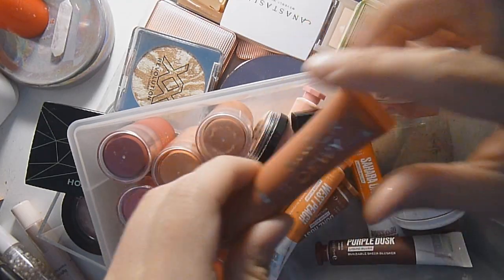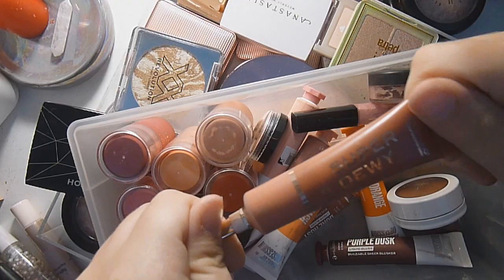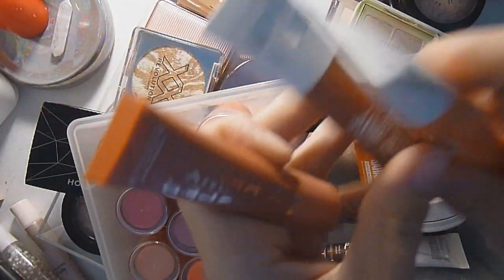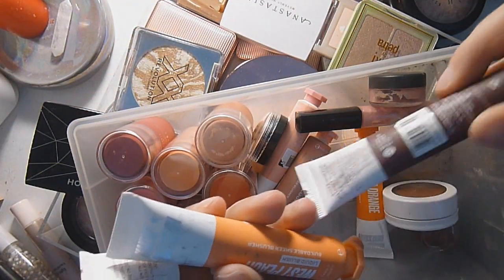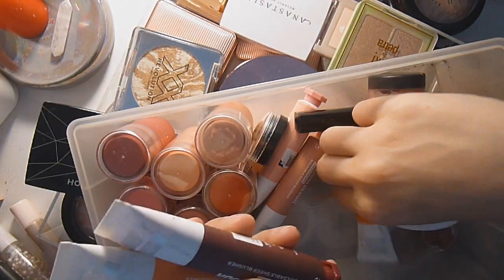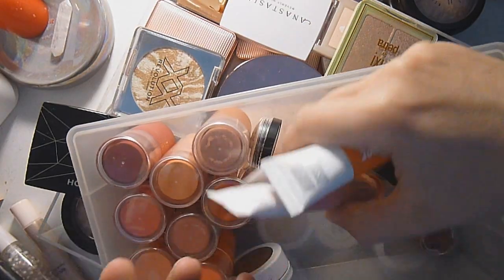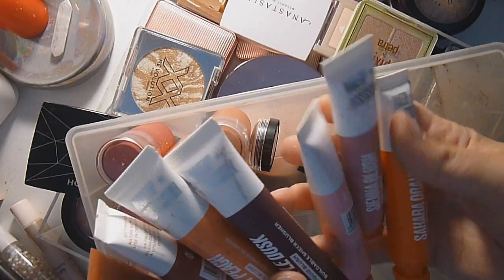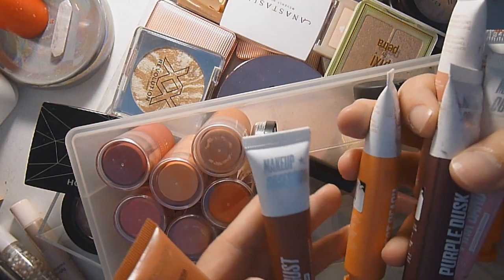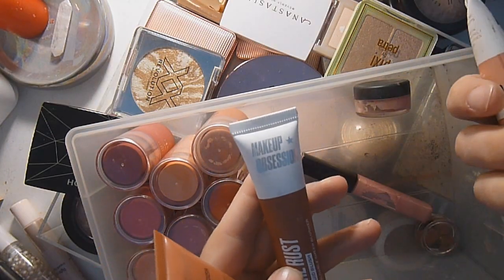But Super Dewy from Revolution, really like these, and I like these, what are they called, matte blushes? No, just liquid blushes from Makeup Obsession. I have them in all 6 colours: Sienna Blush, Sahara Orange, Pink Sand, Purple Dusk, West Peach, and Dune Rust. Dune Rust is gorgeous.